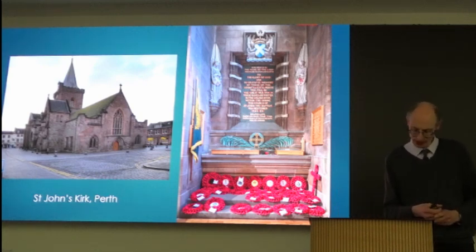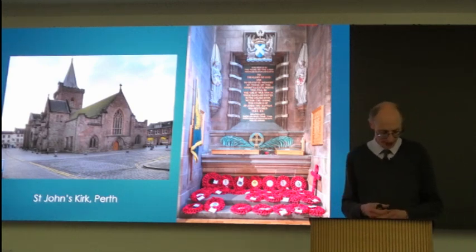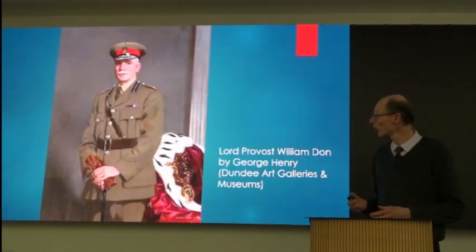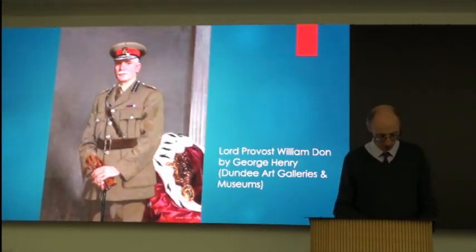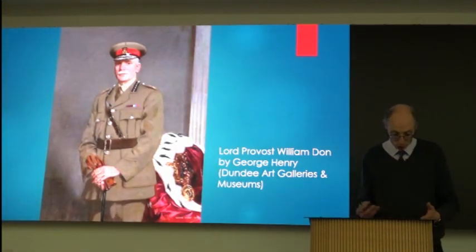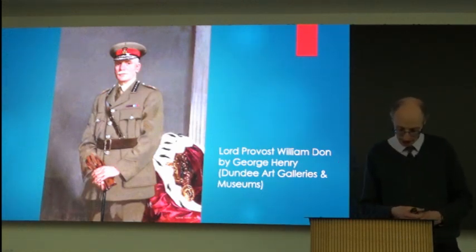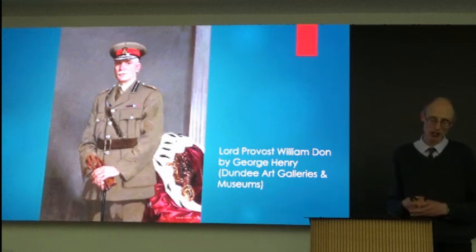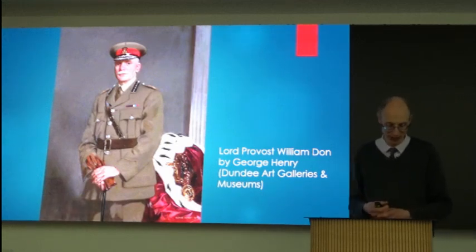Dundee officially began to consider its approach on the 4th of January 1919, when a public meeting was held in the Town Hall, chaired by the Lord Provost of the time, William Donn. Now, Donn had been Lord Provost throughout the war, symbolised by this rather splendid portrait of him by the Glasgow boy George Henry, in which we see he's laid aside his civic robes in order to adopt military uniform. The purpose of the meeting was to consider the question of a war memorial to the city's fallen heroes.